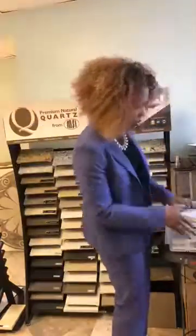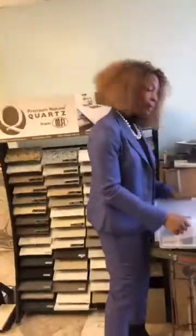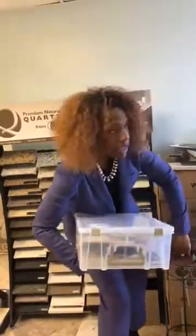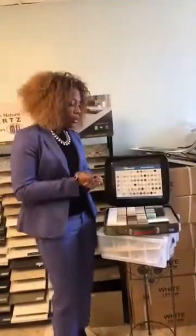Next, I'll show you acrylic. Acrylic is not as popular as quartz. However, it's gaining in popularity. If you're familiar with Corian, it used to be really popular, like 15 years ago it was the thing to have. That's an acrylic countertop. Now there are other manufacturers. The great thing about acrylic is it's a solid surface.